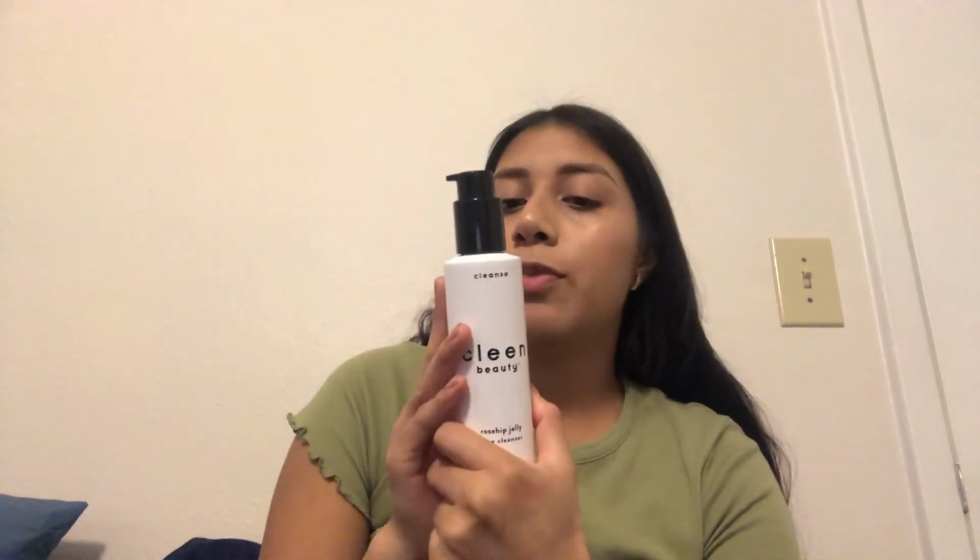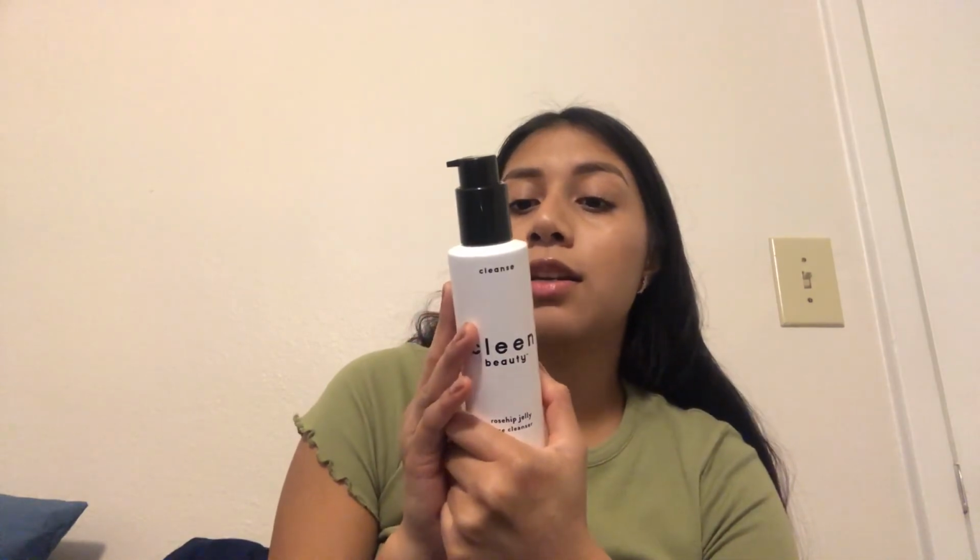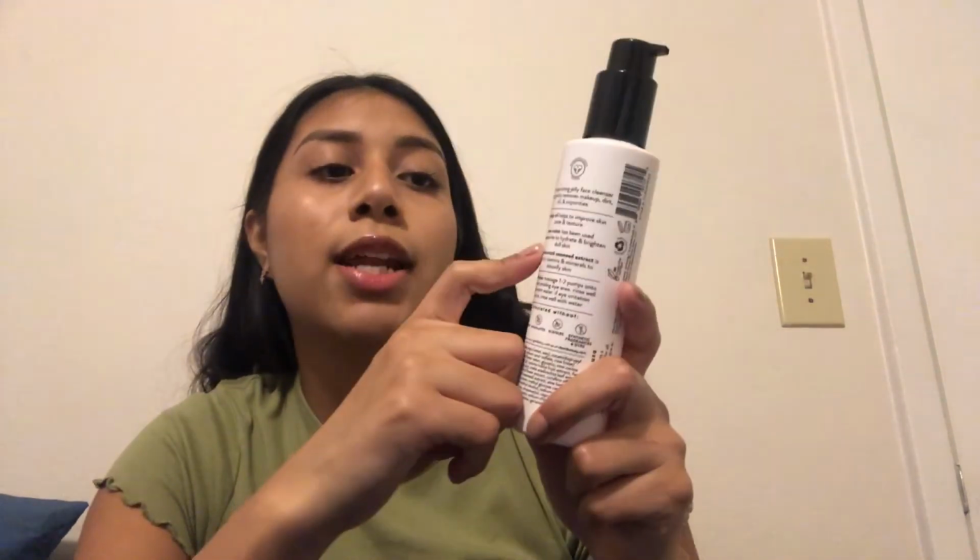And then I also got the Clean Beauty Rose Hip Jelly Face Cleanser. So I'm excited for this because this is a jelly face cleanser and it also has rose hip, and I heard that's really good for your face. And then it tells you everything that it has and what it's good for, like the ingredients and what it does to help improve your skin. So yeah, I'm really excited to try these out.